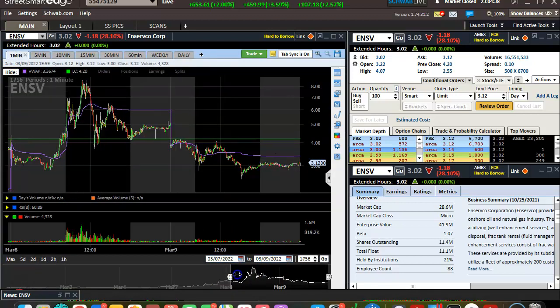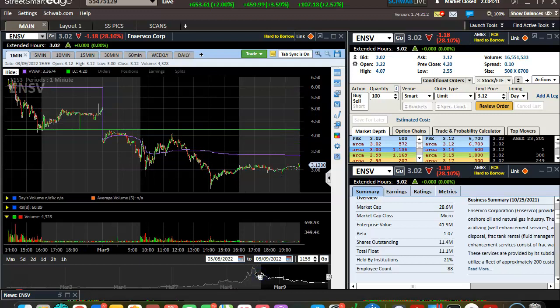And usually, how I trade it, is I like for it to set a high in the morning and let it consolidate maybe for a couple minutes to really figure out which direction it's going to go. And once it breaks that high that it set, that's my entry point.